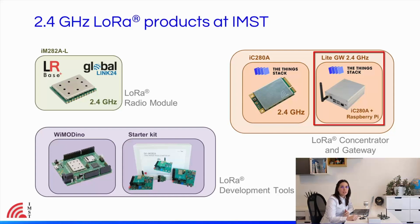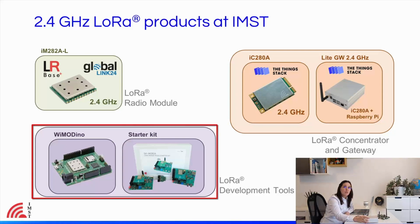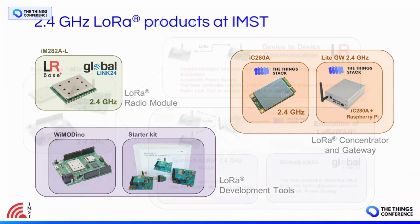Additionally, we have a new version of our LoRa gateway which can be used for 2.4 GHz. This consists mainly of a Raspberry Pi 4 and our new concentrator, everything built into an aluminum housing. This is meant to be used as a demonstration system with the LoRa network, and it's designed to be used in an indoor environment. Finally, if you would like to try LoRa on 2.4 GHz, we provide 2 kinds of LoRa development tools to start with. These are our Wimod-ino board and our starter kit. Both of them will be presented later on.